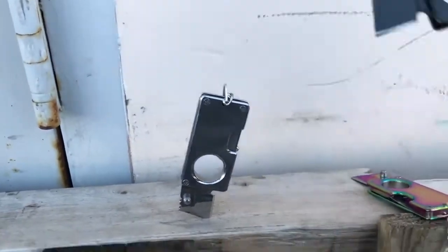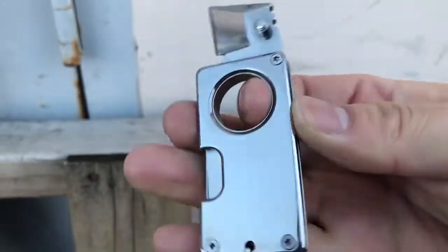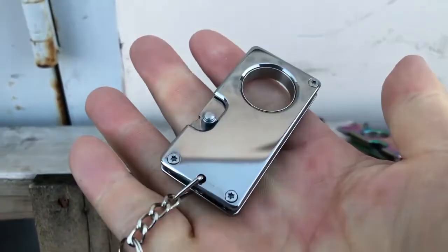Here's a set of tiny knives with several sizes and shapes to choose from. The handles are made of pure copper. Despite the ridiculous size, even the smallest of these knives can easily cut through a can.